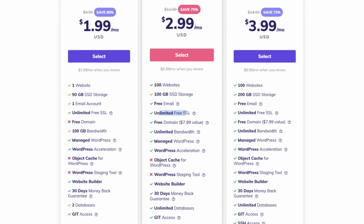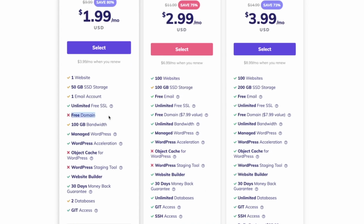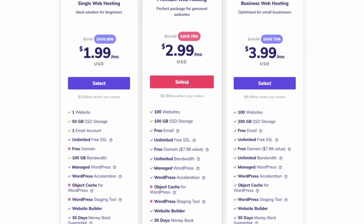Specifically, you get the unlimited free SSL certificate, which other hosting companies sometimes make you pay for. So it's kind of cool that they include that for free. You get free emails that you can set up with your domain name, and you also get a free domain name included with your hosting package. Most of the time you actually don't, as you can see with the single web hosting plan, you don't get a free domain name. So that's an extra $10 right there that you have to pay. So you're saving money by choosing the premium plan. So I'm going to click on select right here.